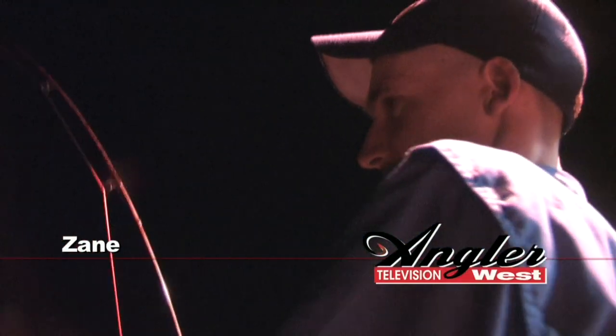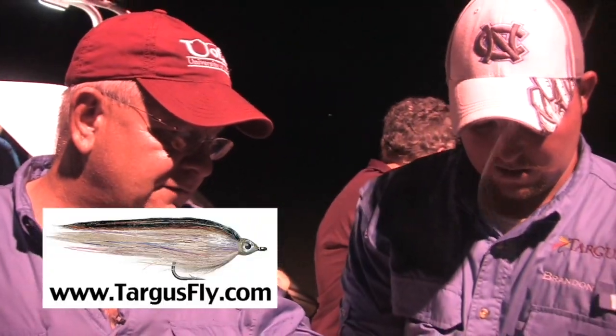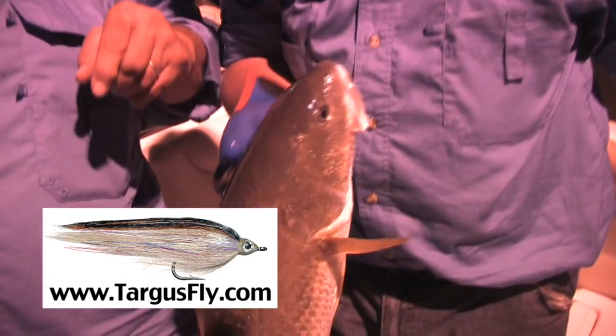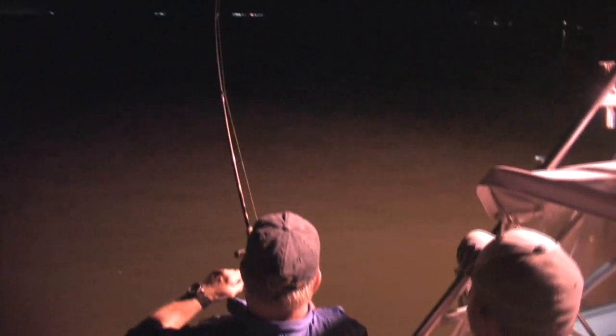Ow, ow, ow, ow. This thing needs to have back drag on it. Brandon, get the net. I just picked up this Targus rod and tried fly fishing with it, and I caught my first redfish on the fly rod. Try to get them in the boat right quick. We brought some Gary Loomis Glimmermina flies to try on these redfish, and as you can see, they're working very well with a fly rod and a Gary Loomis Glimmermina.